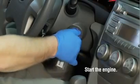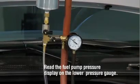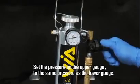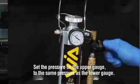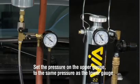Start the engine and read the fuel pump pressure display on the lower pressure gauge. Turn the knob clockwise on the air pressure regulator to set the pressure on the upper gauge to the same pressure as the lower gauge, which is the fuel pump running pressure.